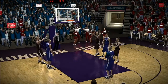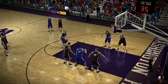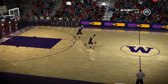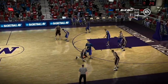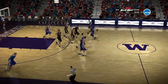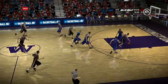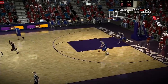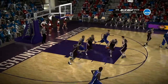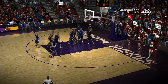Two shots. Misses the first. Second shot, good. That's a 7-0 run. Boy, terrible execution on offense. And again, they look to run. Tries for two. Gets it to go. Stolen away. For two. They still don't score.